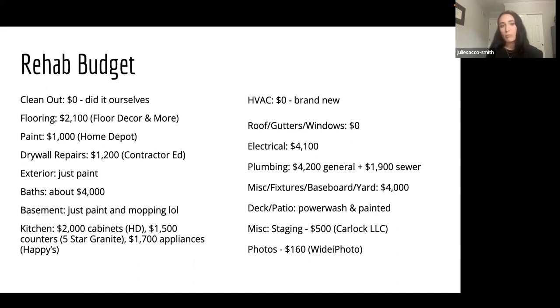The flooring we got from Floor Decor and More. I literally stole this flooring off their website. It was on clearance, and we did lay it ourselves, so there wasn't any labor involved necessarily. So we did end up LVPing over all the floors once we decided to flip it.